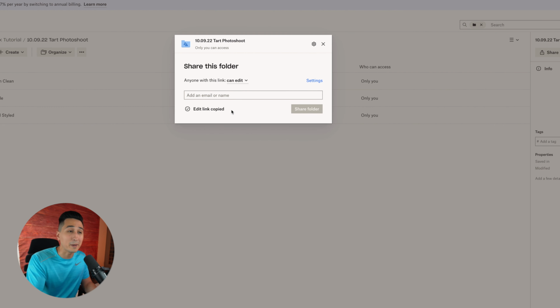I also like to add this pre-made PDF showing my clients how to properly export the files out of Dropbox, just in case they're using this software for the first time. Now from here, my clients can easily click this link and it will open up a folder that holds all their photos, and they can download them directly from Dropbox. They can also share this link with their colleagues or anyone else who may also need to see them.